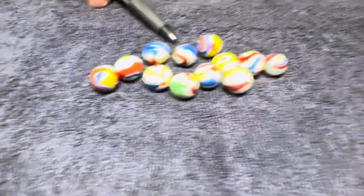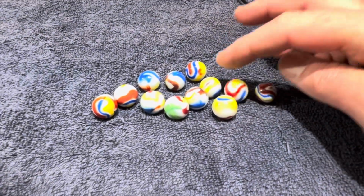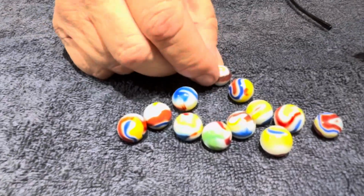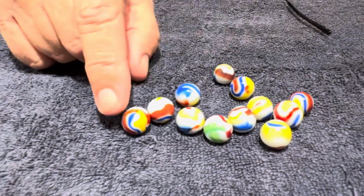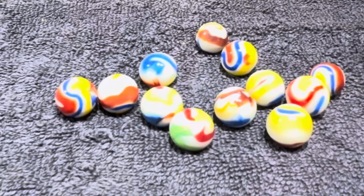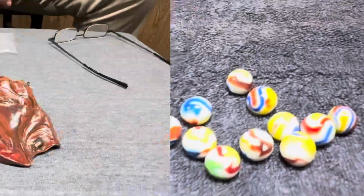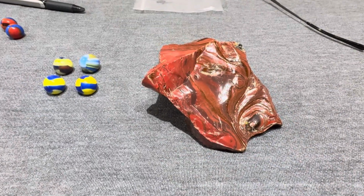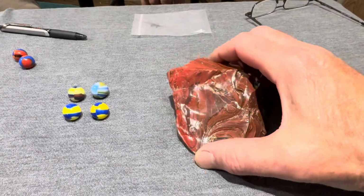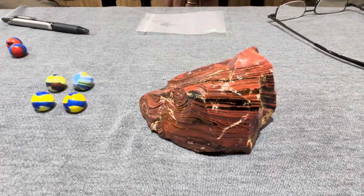So these are swirls, and they're in primary colors. You'll see red, blue, yellow, and green. And there is one that has oxblood. Let's see where. There it is. You can see an oxblood color. That is what St. Mary's oxblood looks like. It is not red, it's brown. But that's one of the ways you can tell a St. Mary's marble: if it has oxblood.